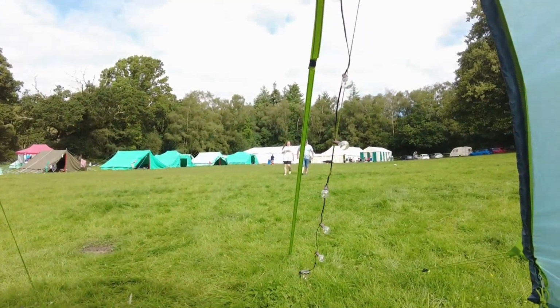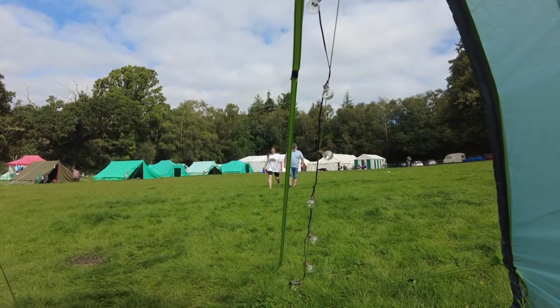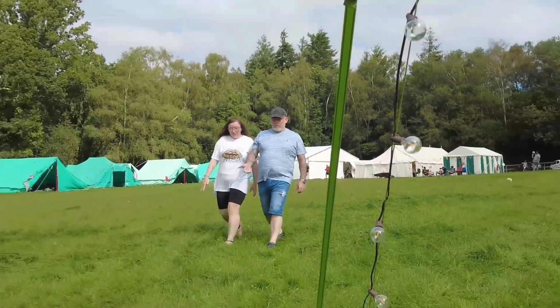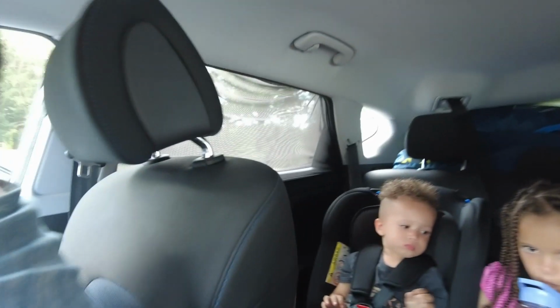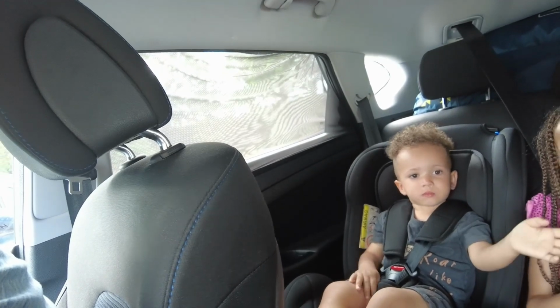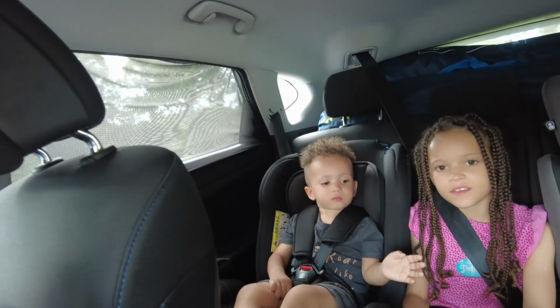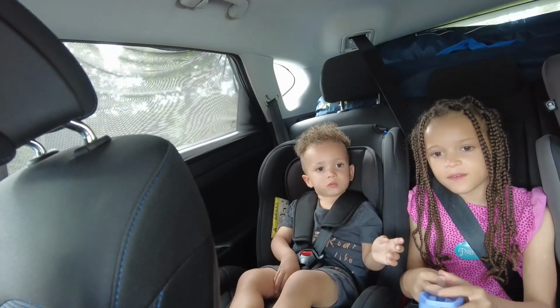JJ and Martin are heading over. Say hello, wave, smile, Indy smile. Where are we going next, guys? 31 west in 700 feet. Fordingbridge. Then turn right. Yeah. Let's go.